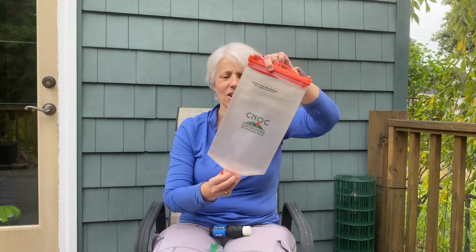In my water system, I had the full-size Sawyer Squeeze. The mini just clogged too easily. This one worked great when I got in. I didn't backflush it every day, but I did backflush it every time I went to town, cleaned it out, and that really made the flow nice. And then with that, I had the CNOC 2-liter bag that I could carry extra water in if I wanted, or just for scooping. This is so nice.